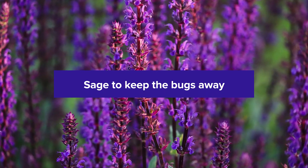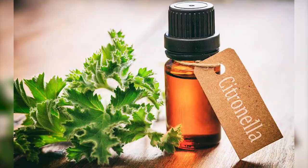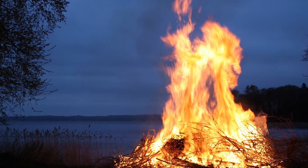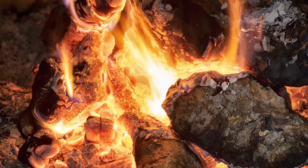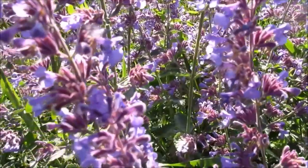If you are worried about getting bitten by the bugs and you don't have mosquito repellent with you, try this hack. Once you completely set up your campfire, toss sage leaves on it. The campfire itself protects against bugs, and the sage gives it an impressive scent that is so lovely and fresh.